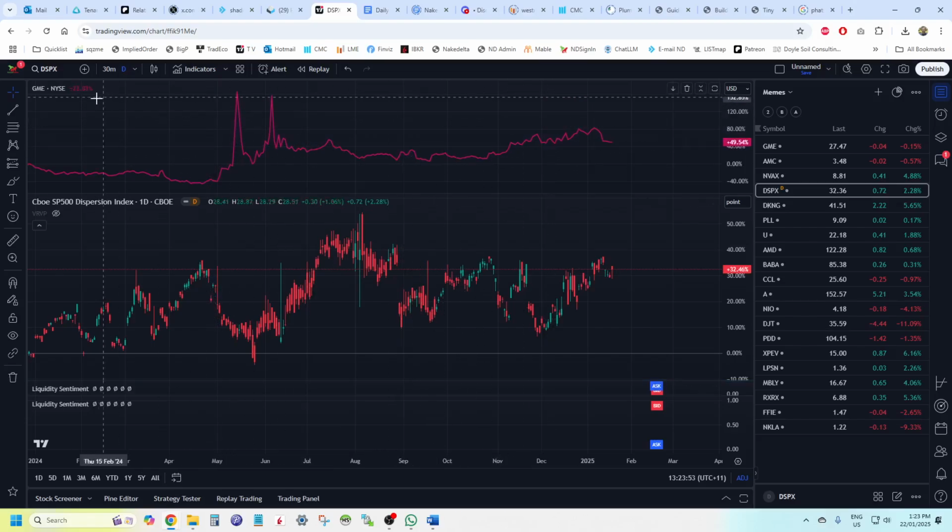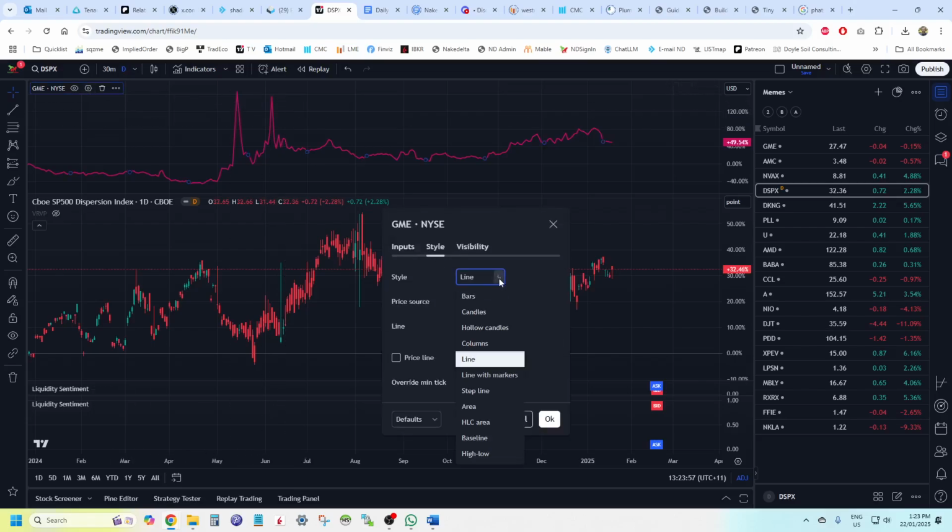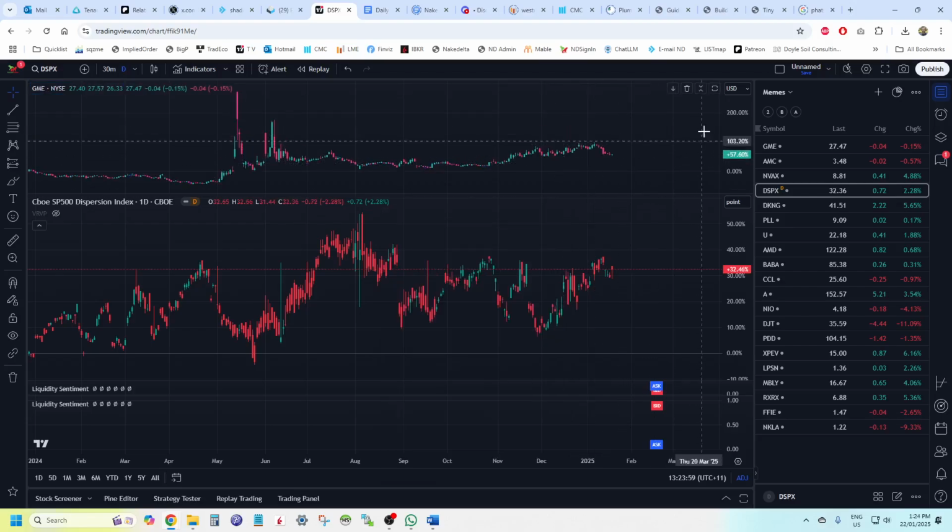This top one here is GME, and that's where it's been tracking. And this below is CBOE's dispersion index. And look, lots of people try and read this different ways, and our minds and our eyes love looking for patterns, but what I tend to think here is that when dispersion is high, we have volatility being dispersed around the indexes and around different stocks, and that's what we can see here.